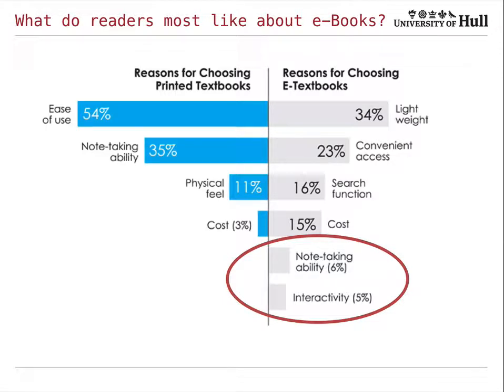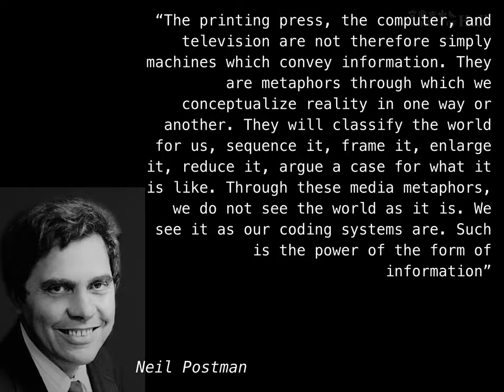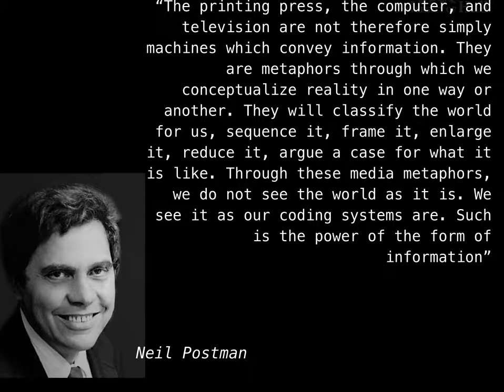So why might that be the case? And I would argue it's not that they don't like note-taking or interactivity per se. It's that traditional ebooks at the moment really do not take advantage of these affordances. And we are not yet seeing these type of affordances which set ebooks apart from traditional textbooks becoming common, particularly in school textbooks. Perhaps we shouldn't be all that surprised by those findings about how students perceive textbooks and, by comparison, how they perceive the ebook.